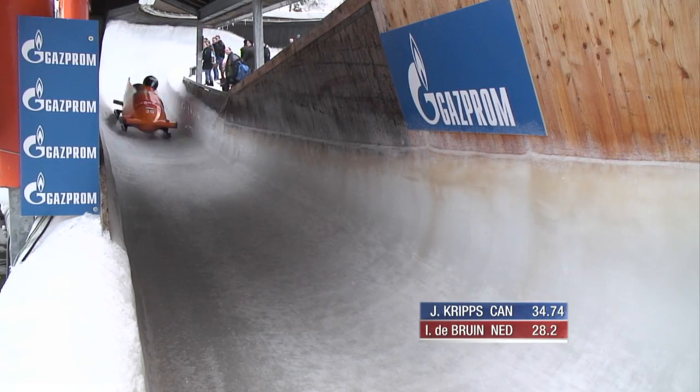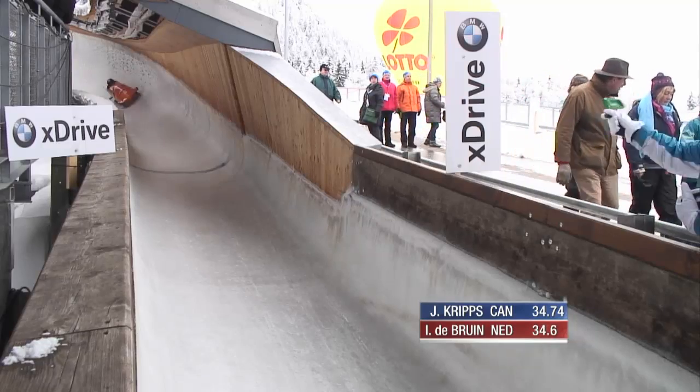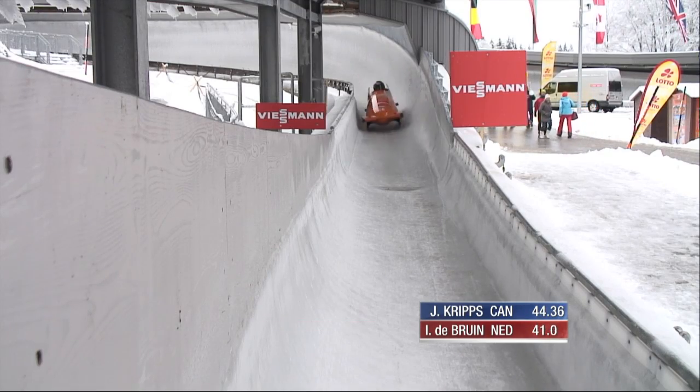Yeah, but bad exit here, sadly. Well, Ivo is definitely a lot of potential in this young driver. Good exit in the labyrinth, that's what you want. You want to trickle down the bottom of those corners. This could bring him back into contention.